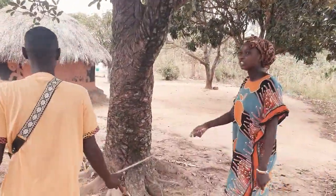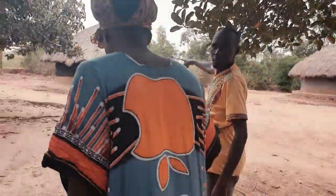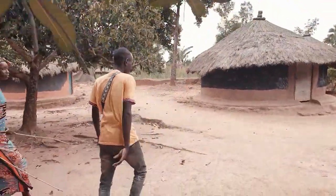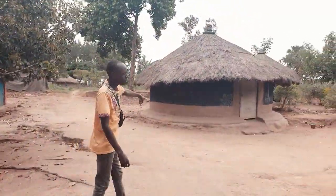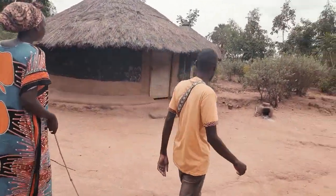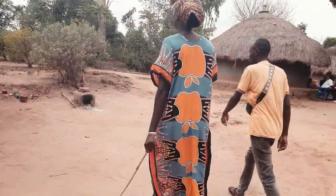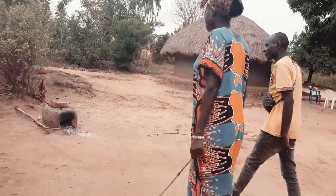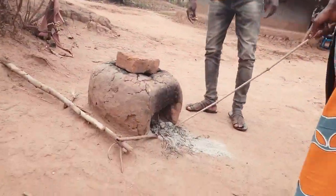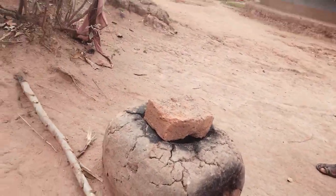So, did you show me that house? That one is for one of my mothers. This house is for one of my mothers. And we have small stuff there. This is for cooking, guys. You use firewood for cooking outside. So yeah, then you enjoy your cooking.